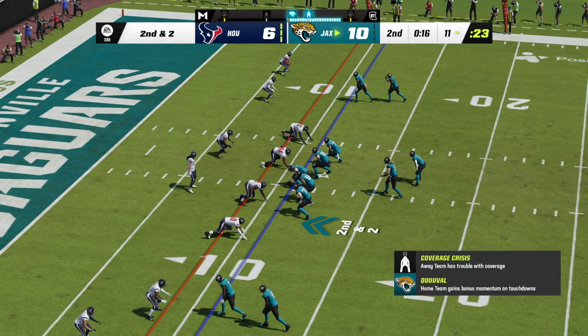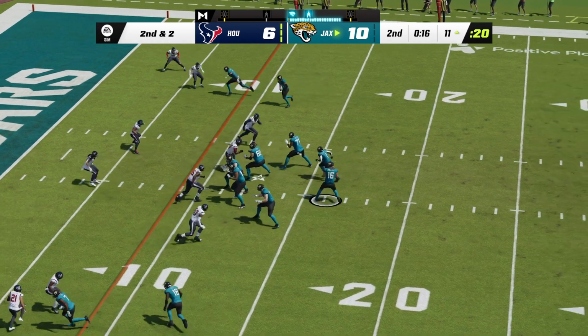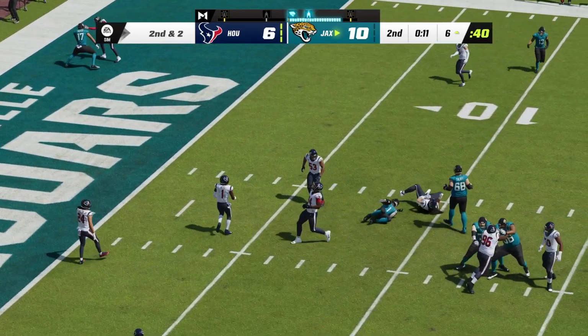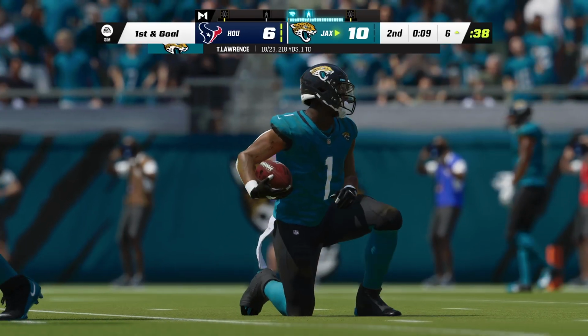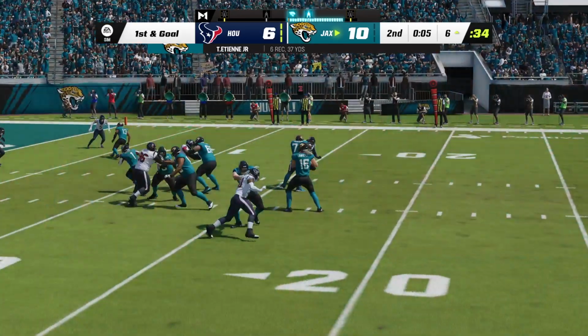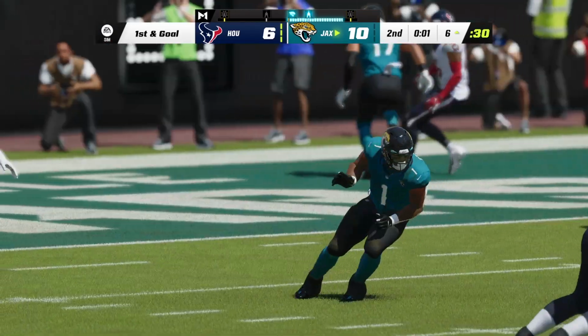Ahead of the chains now, 2nd and 2. Lawrence will throw. Etienne bringing in another one. Oh, he's brought down. And remember here, no timeouts left. They got to get to the line quick. Nifty running there, but it'll come on what should be the final play of half number 1.